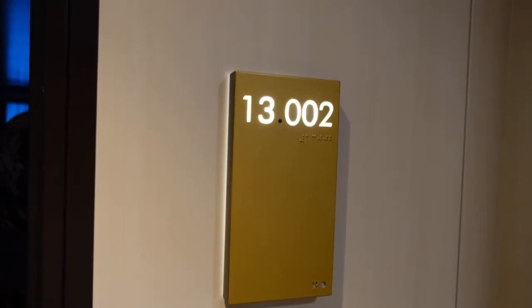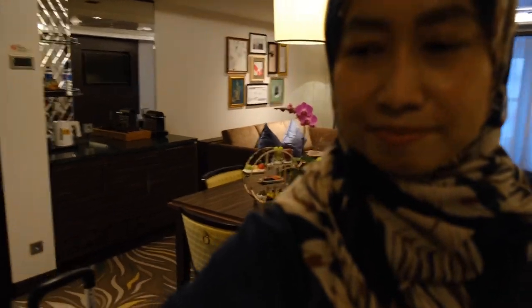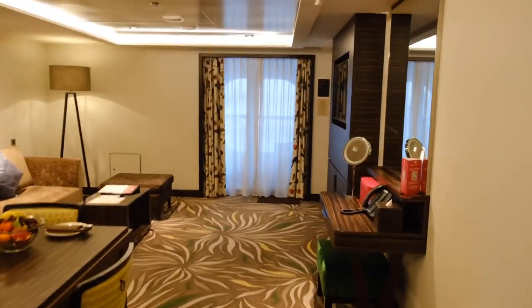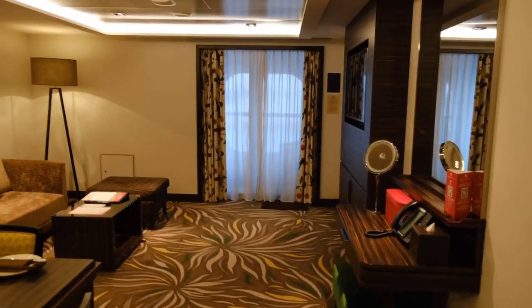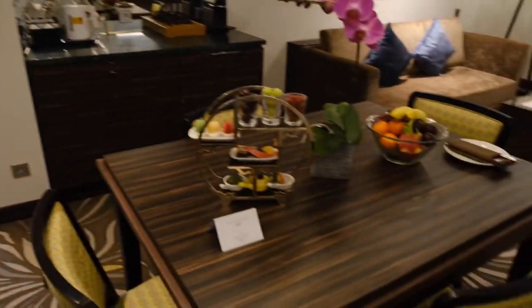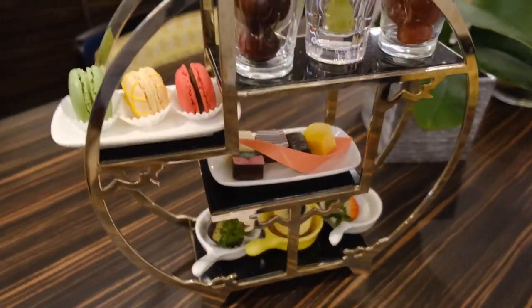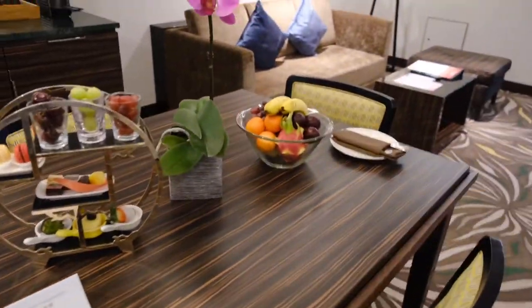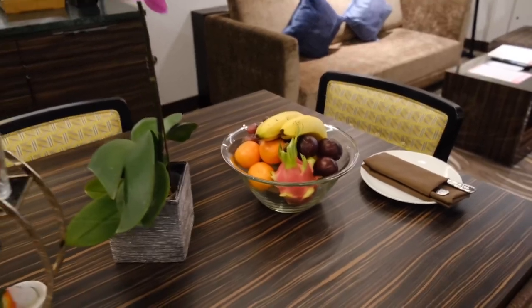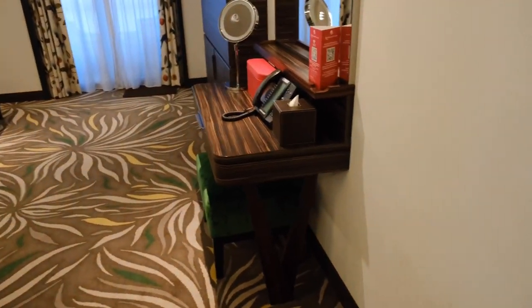We are here at 13002 and we got this. So this is the palace penthouse. So as we enter, there's a living room area. Ooh, and there's a nice welcome with fresh fruits. Nice couch there, a dresser.